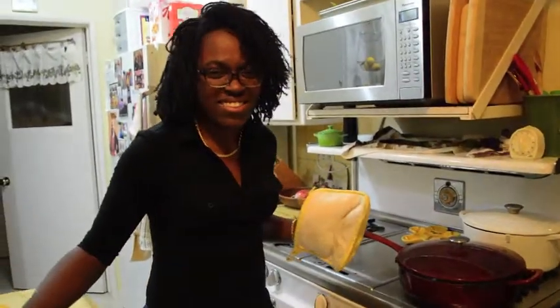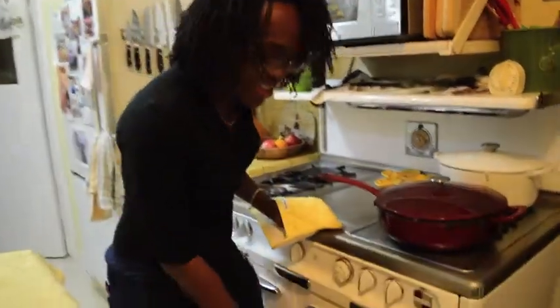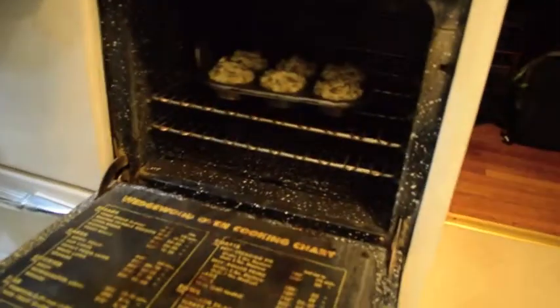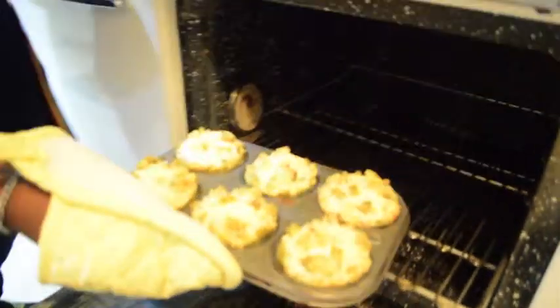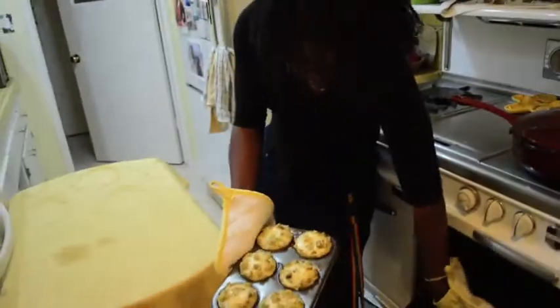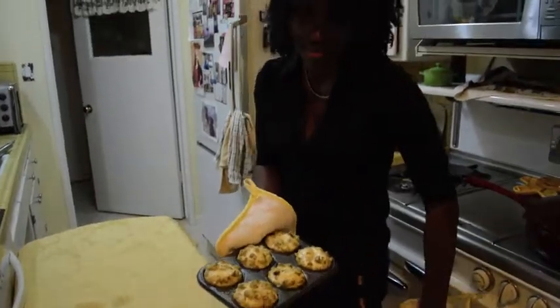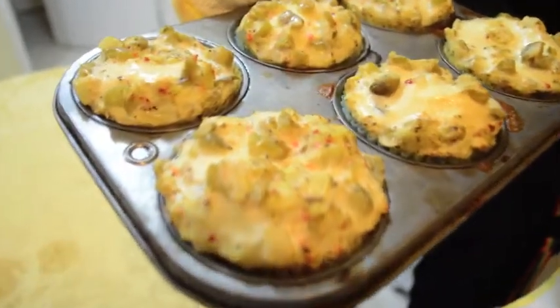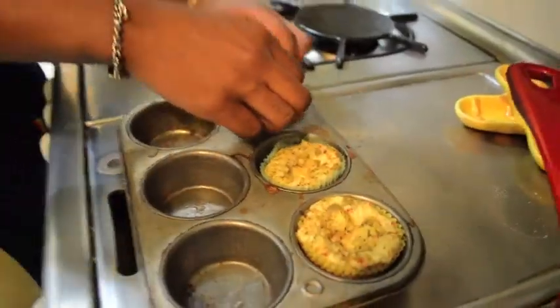Okay, now we're gonna get these muffin-like things out of it. Oh, I shouldn't say muffin-like things. They're muffins. And here we have, this is an awkward bowl thing. And here we have our egg muffins. And yeah, yummy, yummy. Good for your tummy. Come take a bite right there. Did you get a picture of that?